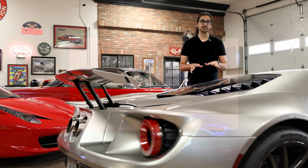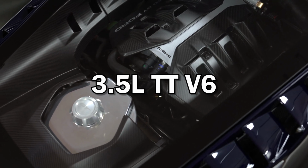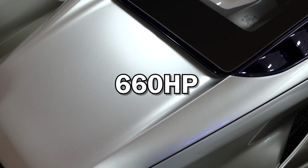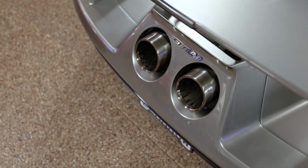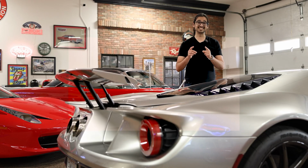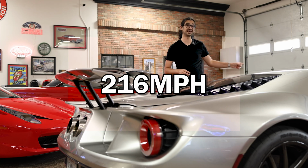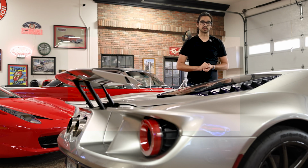This generation of the GT is a V6, but it's a 3.5-liter twin turbocharged V6. Of course, it is mid-engine, and it produces 660 brake horsepower, 550 pound-feet of torque, and that drives the rear wheels only. All of the GTs came with a 7-speed double-clutch automatic gearbox, and that meant that it did 0 to 60 in 3 seconds and on to a top speed of 216 miles an hour so that you could keep up on that Mulsanne straight.